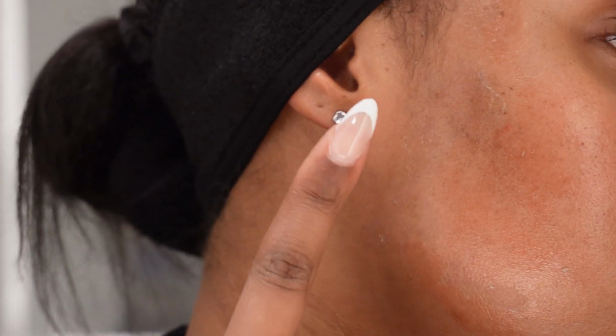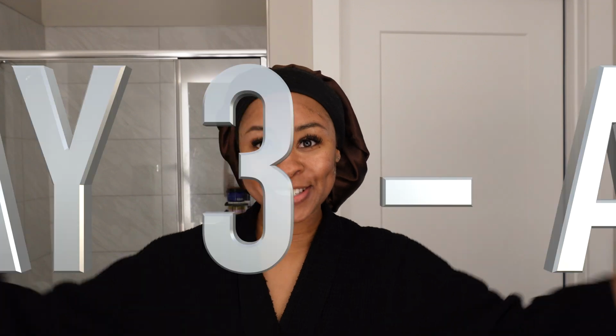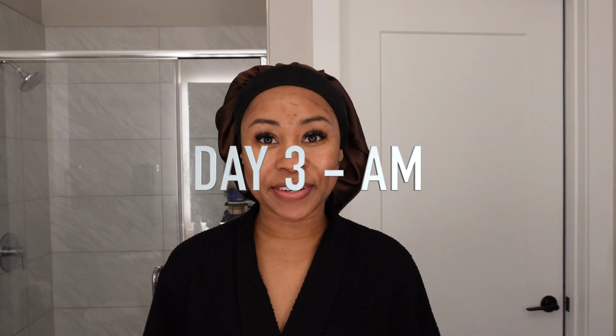And we finally have some peeling down here, the chin and the jawline area, some dryness around the side of my face, and then up here you can definitely see where it's getting dark, and more than likely by the morning time this will be peeling off, or by the time I wash my face again I'll start to have more peeling.